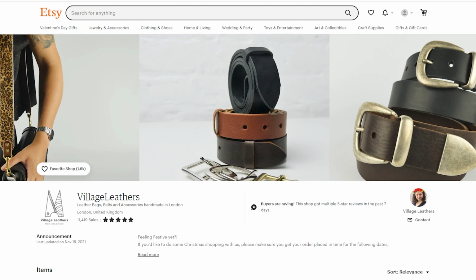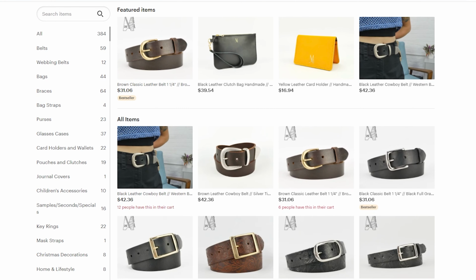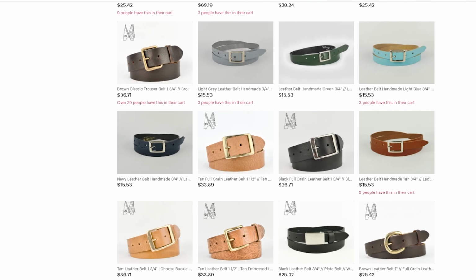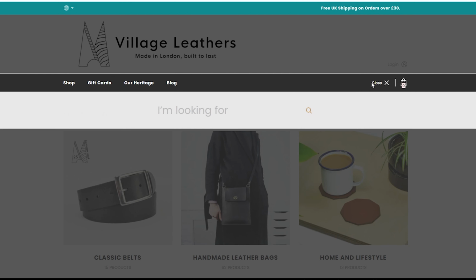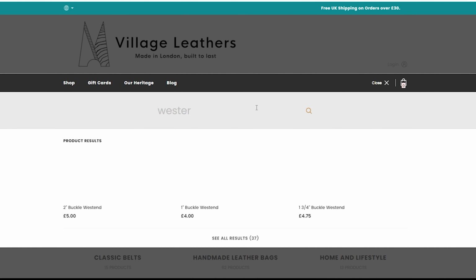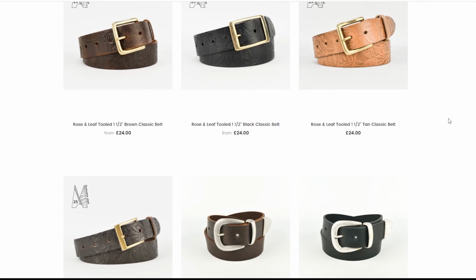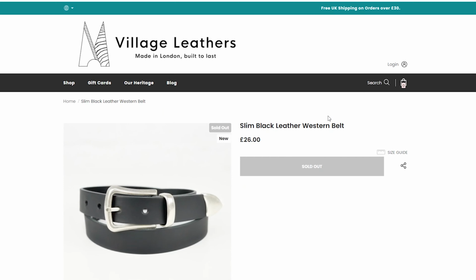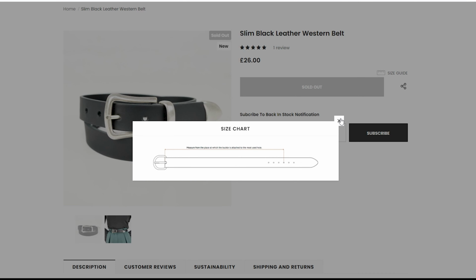I encountered a company called Village Leathers, which is a bespoke belt making company located in London. Now they offer a plethora of bespoke belt options, and you can mix and match different straps and buckles, but they have one model that is described as a Western belt. Village Leathers describes their Western belt as a woman's belt. But then, as well as now, the only thing that I could infer that is in any way feminine about the belt is the fact that it is slim. The strap is 1 inch.